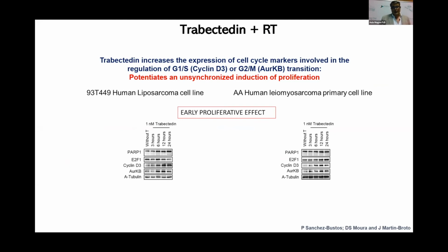And one important issue for this radiosensitization is that trabectedin has two main properties. On one side, trabectedin is able to cause arrest in G2/M, which is the part of the cell cycle where radiation therapy is most effective. But also, initially trabectedin behaves as a proliferation factor, which is very rare for a chemotherapy agent.